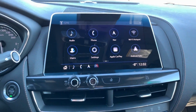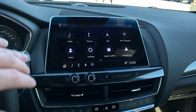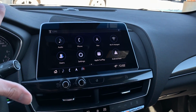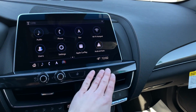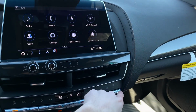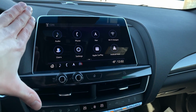Heading on over to the right-hand side, this is a 10-inch screen. This is actually an upgrade from the previous generation of Cadillacs where they had the 8-inch touch display. This is now a 10-inch screen, and it's integrated seamlessly into the dash. You've got just a beautiful setup here in terms of the gloss black interior materials. You've got the leather with the nice offset stitching, and then this beautiful display that's just kind of floating here in the middle of your dash.